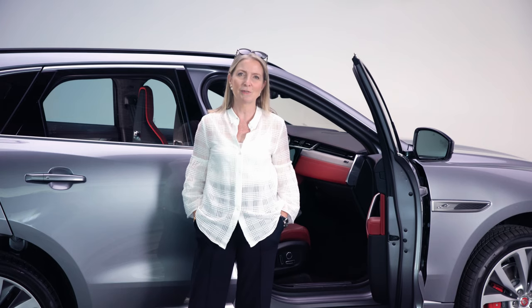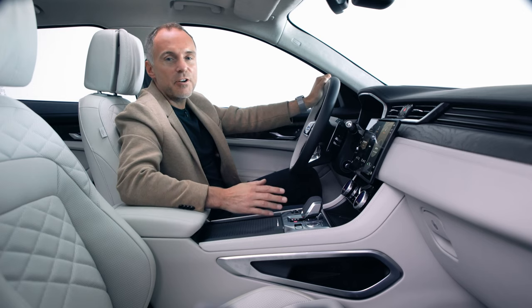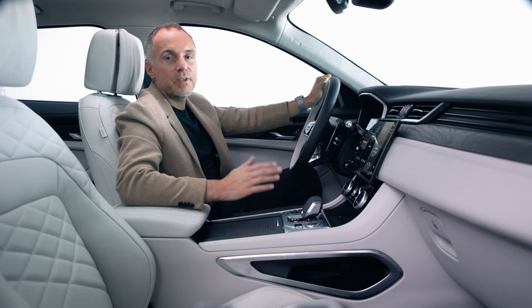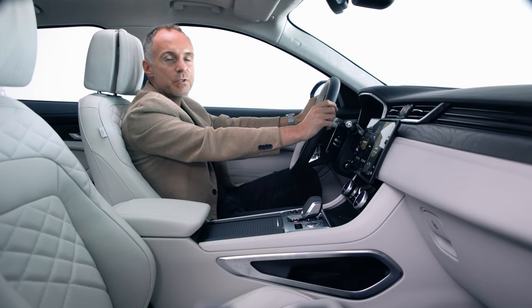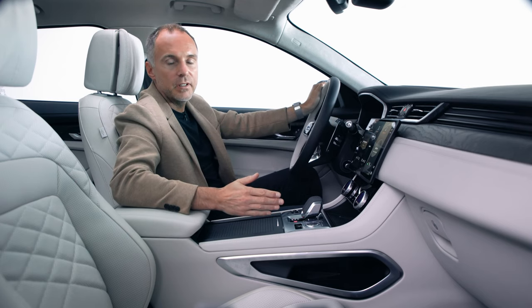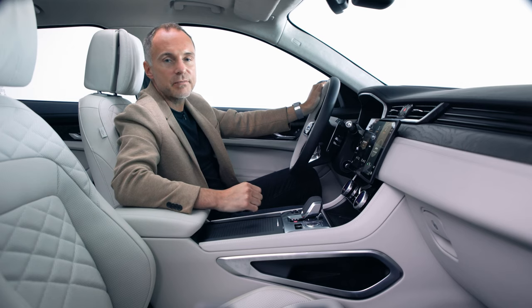Now let's look at how we've introduced technology into this cabin. In today's cars, technology plays an ever-increasing role in the driving experience, from cameras and sensors to lighting tech to interfaces in the cabin. But we want to continue that physical connection between driver and car, because that's what a Jaguar should have. There are a couple of great examples of this here inside the new F-Pace interior.